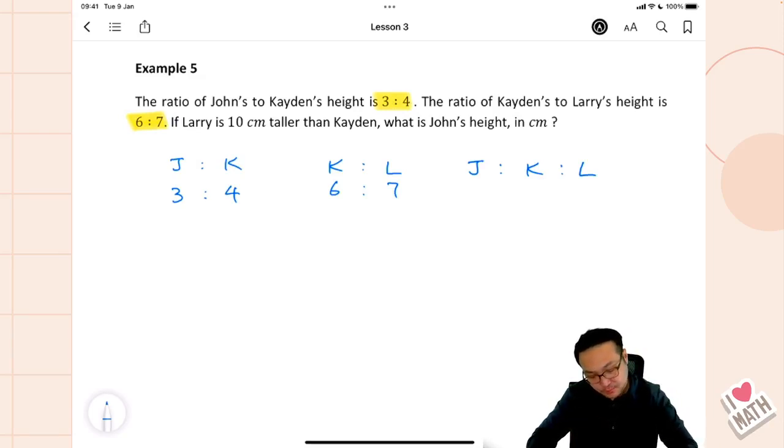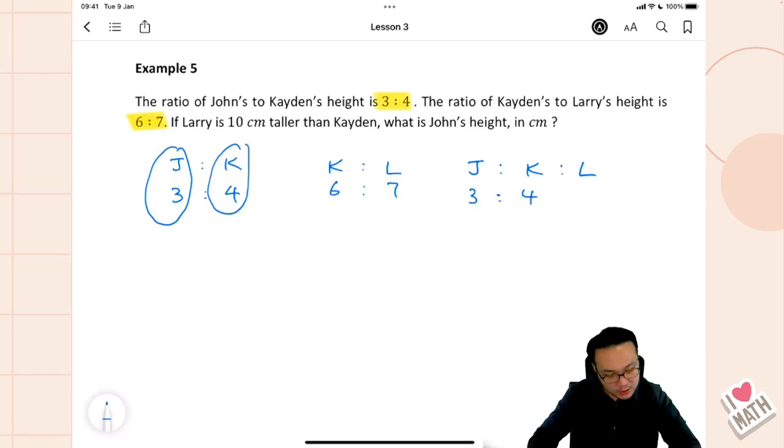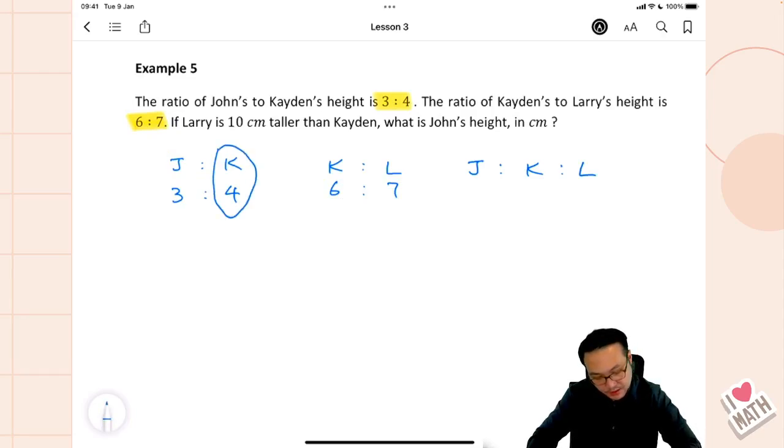Now, students, I already know that this is 3 units, this is 4 units. So I write down 3 and 4. And then later I have a problem, you know. Now, if I want to write down Larry and Caden, this number is different. So should I write 6 or should I write 4? Okay, I don't know what to do. So what must we do, students? We must make the number the same. Look at Caden. Caden is common for both of the ratio. So let me make Caden the same so that we can compare all the 3 children together.